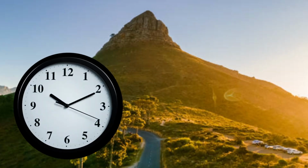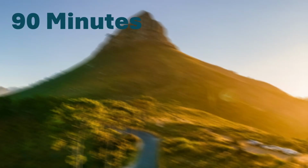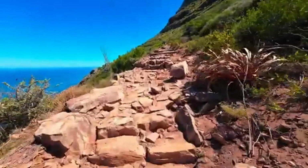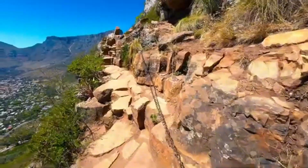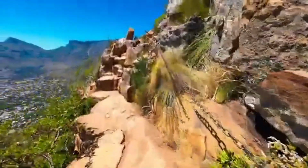And we recommend checking what time sunrise is and starting your hike approximately 90 minutes before. You can book private hiking tours if you prefer to be with someone who knows the trail and can guide you, but in our opinion, it's not required.